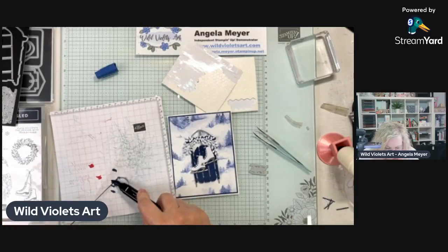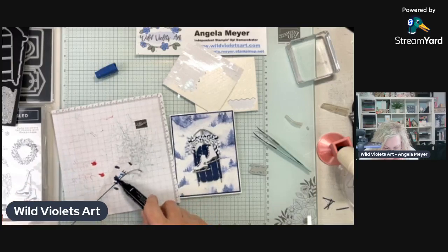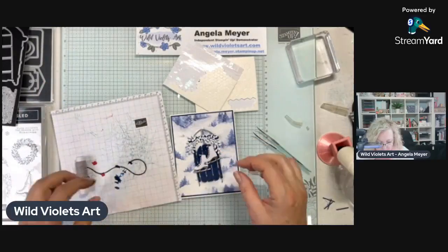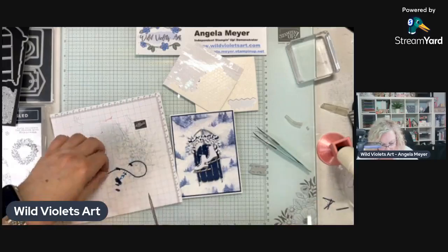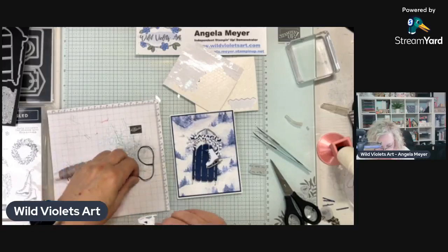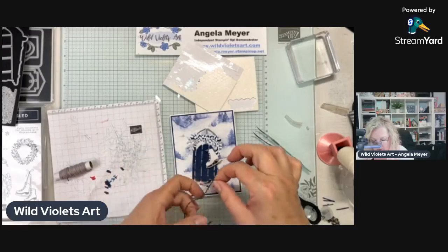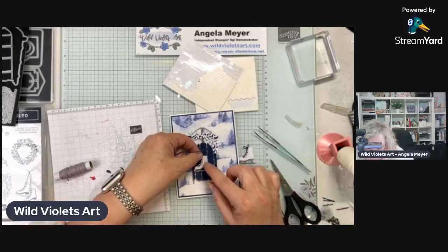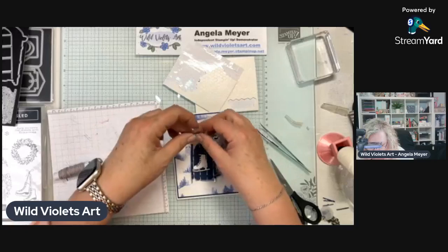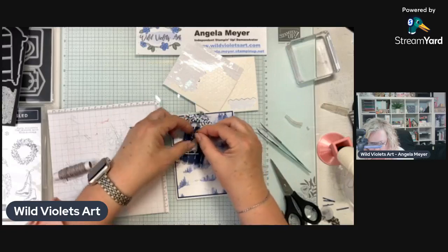Colored. So this is my gray baker's twine, and I'm using the Night of Navy blend, and I need it to be Night of Navy instead of gray. So it matches the shoestrings here. Okay. So I'm just going to add the baker's twine to the back of the dimensional, and I'm going to just create a little bow.